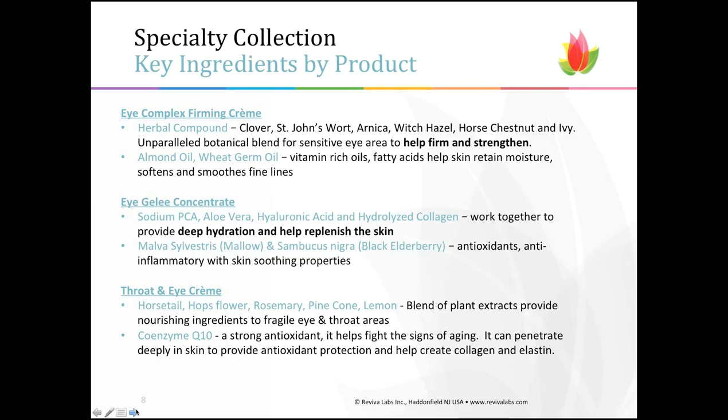Next, you see the two plant ingredients of mallow and black elderberry contributing to an antioxidant blend, which keeps the inflammation at bay and helps to soothe the skin there. Inflammation is one of the key reasons our skin starts to break down, whether it's from environmental concerns, as we saw earlier, or internal concerns with poor lifestyle habits.